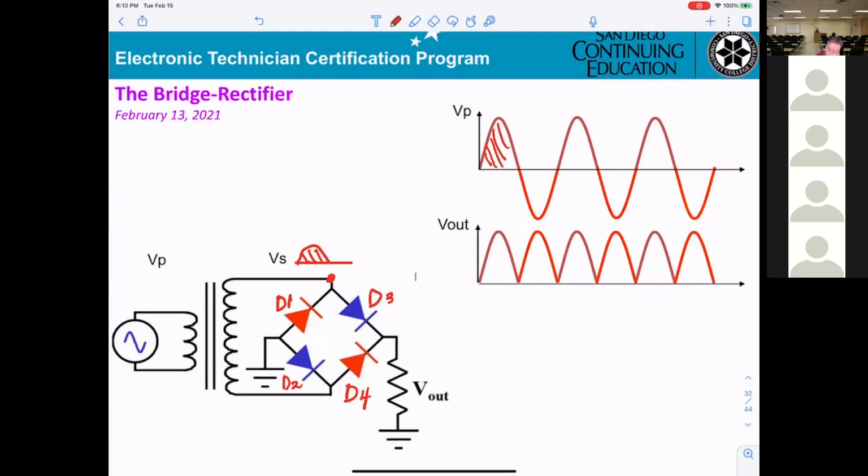Okay, you said D3 on, and also D2. The thing is, this is positive and this side will be grounded. So that's why D3 is on, correct? And another one, D2. You said D2 is also on. Now D2 right here. How come this D2 is on? In the positive cycle, D2 and D3 will be forward biased. I understand that, but my question is, how come you say D2 is on?